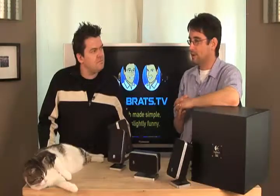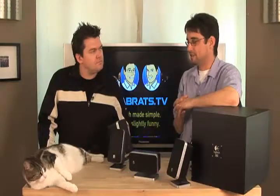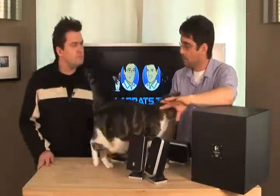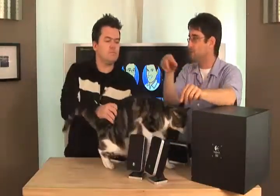For the most part, you can reproduce the majority of the sounds that you want on two speakers. Right, because you can encode audio cues psychoacoustically even in two speakers in front of you.